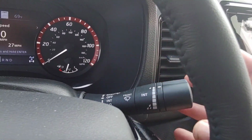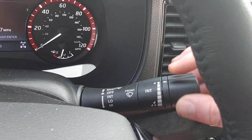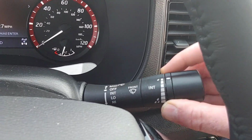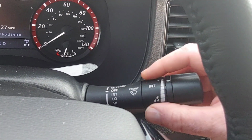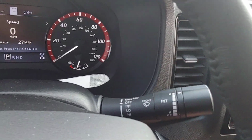This is all pretty much washer wiper stuff. So up and down for the front. This part for the speed. So you can see, if I can get it to move, there we go. I was trying to move the wrong part. This is how aggressive it is, basically, and then you pull it to squirt.